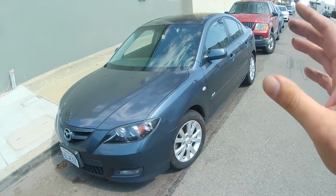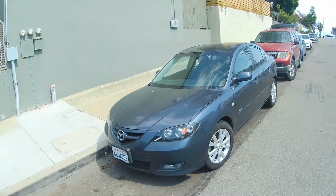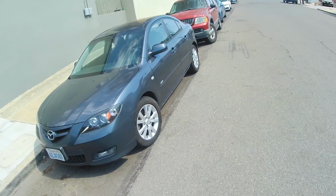Anyway, my goal for right now is to jack up this front tire, take it off, pull out the strut, put in the new strut, see if it changes anything.